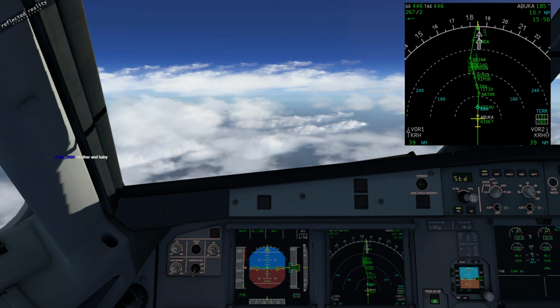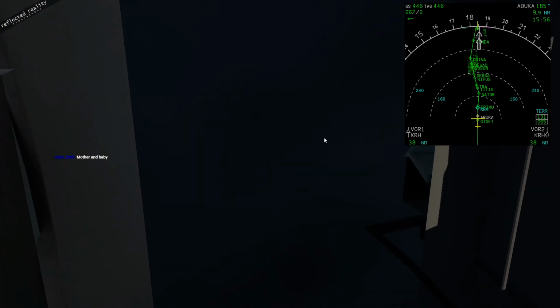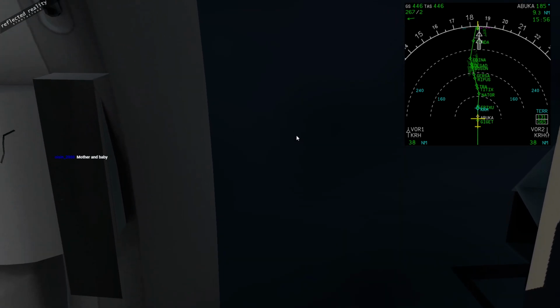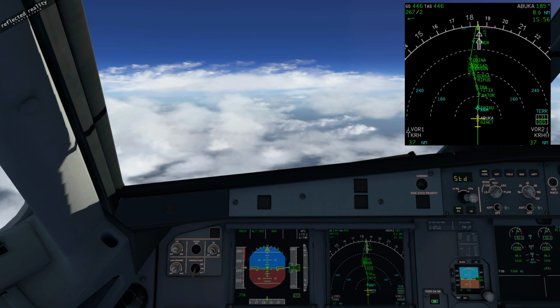I'm going to have to go and look in the toilet. That's the one. Mother and baby. Good job. Does it have it modelled? Let's have a look. No. Oh, no study level toilets on this aircraft. But yeah, over the back of the toilet you've got a changing table that folds down for the baby. There's not a lot of space in those toilets for the other thing, allegedly.